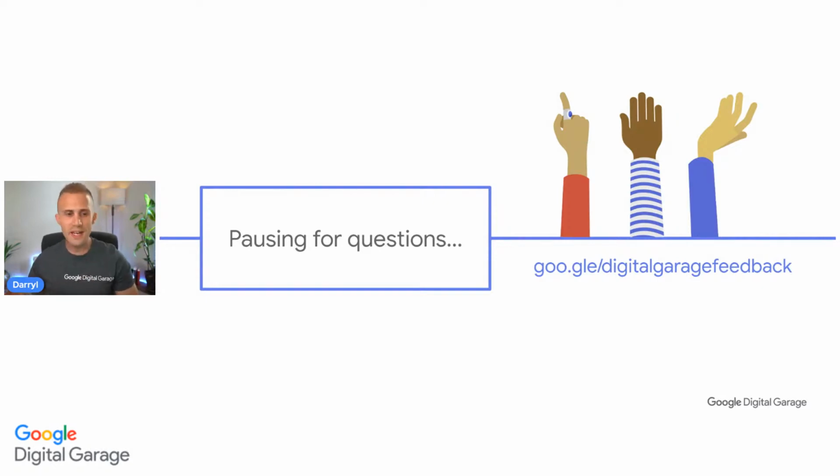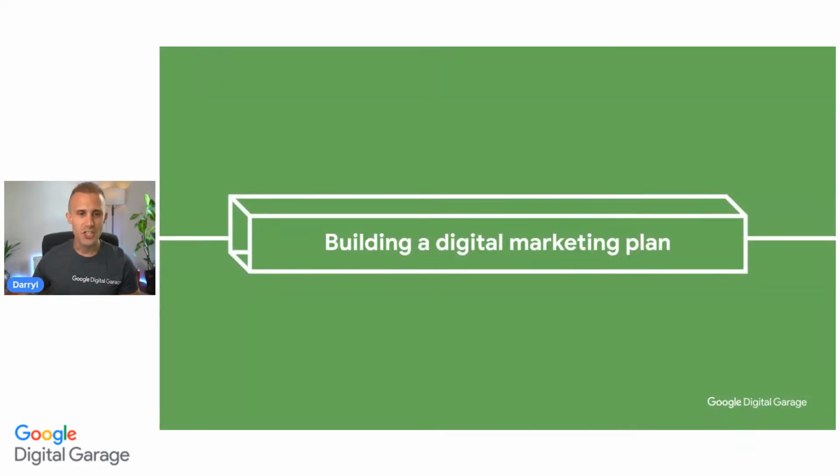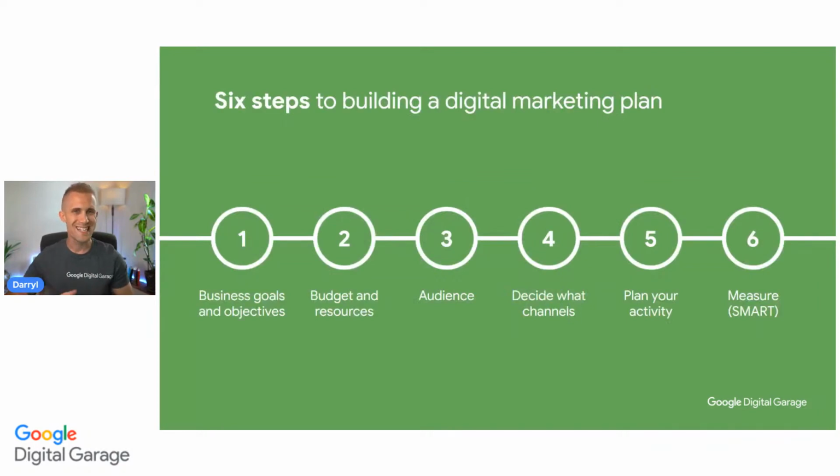So, jumping into the last 10 minutes of building a digital marketing plan. Everybody get a pen and pad ready to go, or a separate device, because we're going to go through this within the next 10 minutes. I want you to think about your own business and your own plan. But we're going to use this example with a 6-step process.